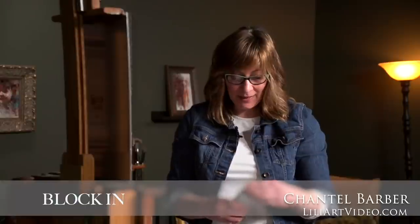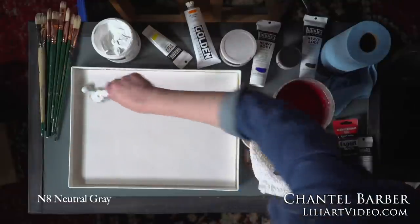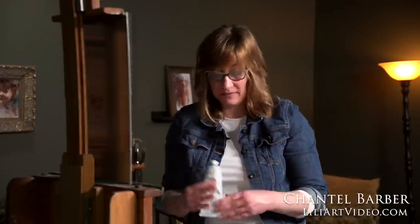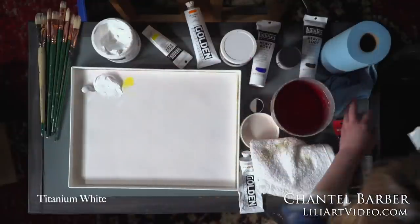All right, so I'm going to go ahead and put the colors out on the palette. All of these colors are heavy body acrylic, so the neutral 8 gray goes first. This is a very light gray that's used in my mixing in place of the titanium white. I try to save the titanium white for my brightest highlights. So next, I'm going to put out the titanium white. Put a nice big gob of that out.